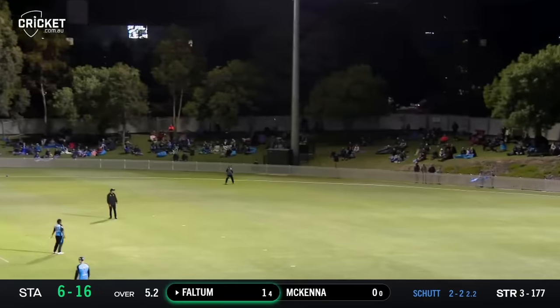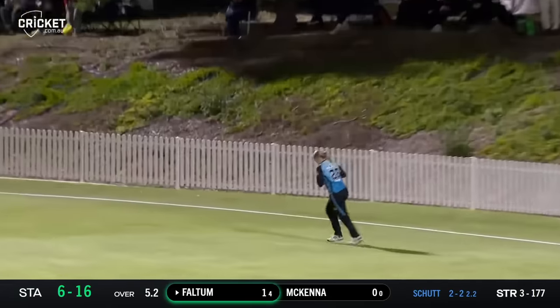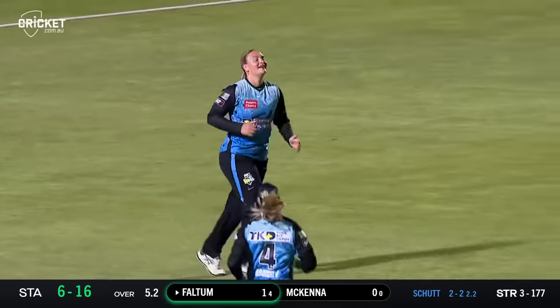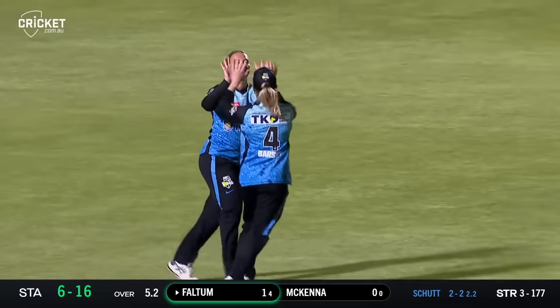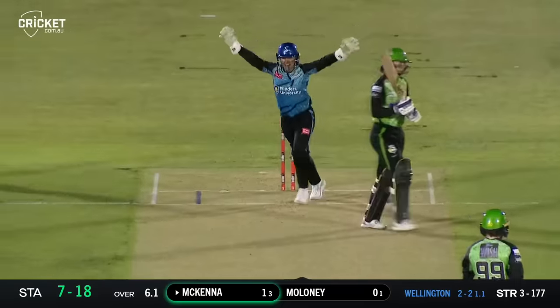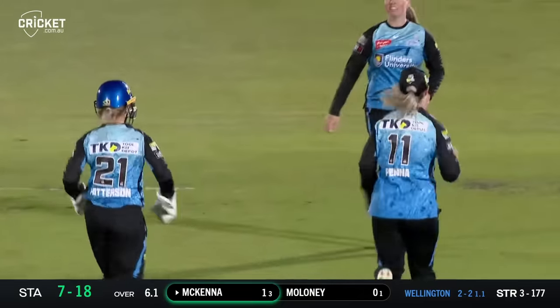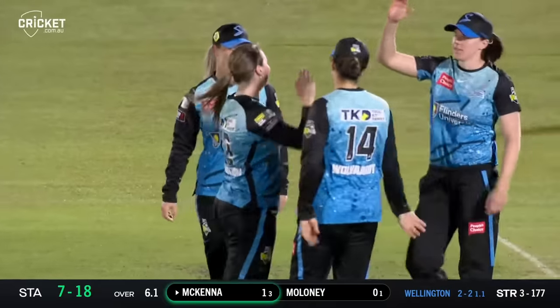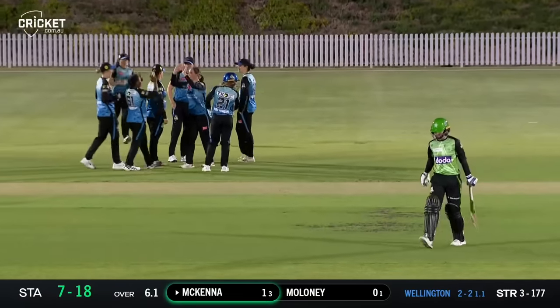As the pull shot comes out from Fulton, there's a fielder out there, and of course, the fielder takes it. They will not drop them tonight, the Adelaide Strikers. Gibson gets her second catch. Through, Boulder. If she wasn't going to be bowled, Patterson was there for the stumping. And the leggies are putting on a show tonight for the Adelaide Strikers.